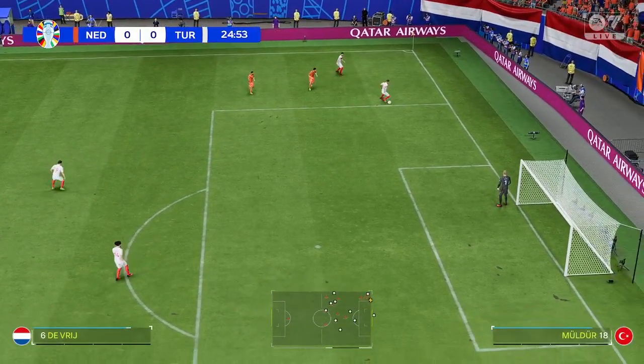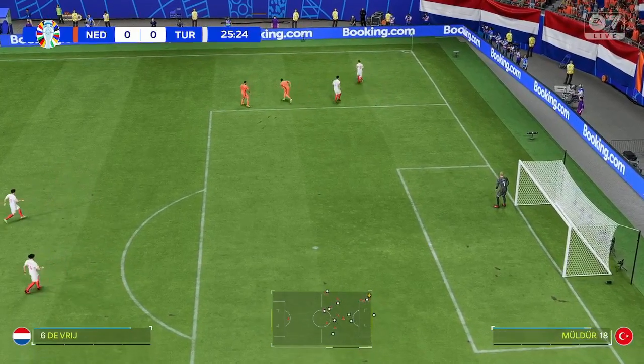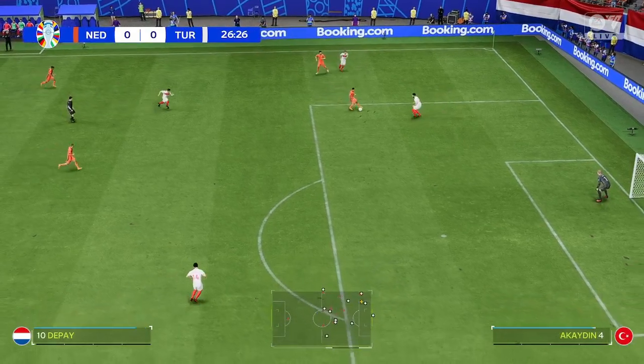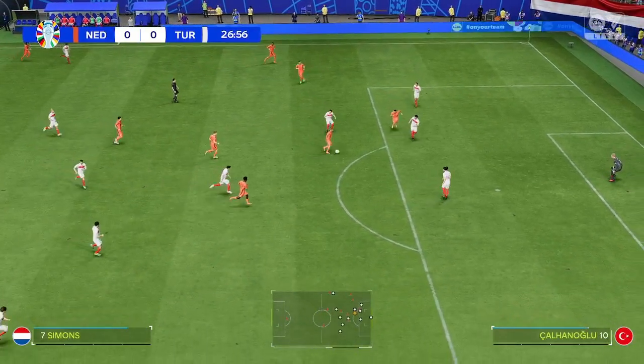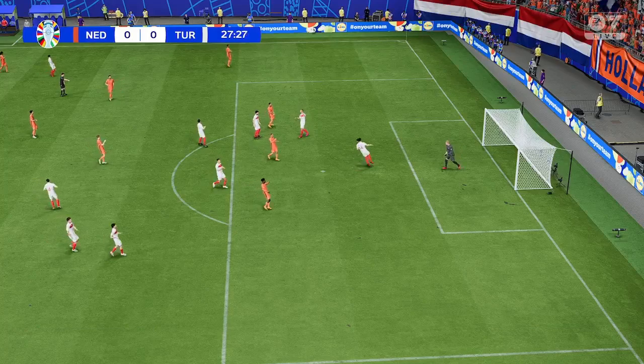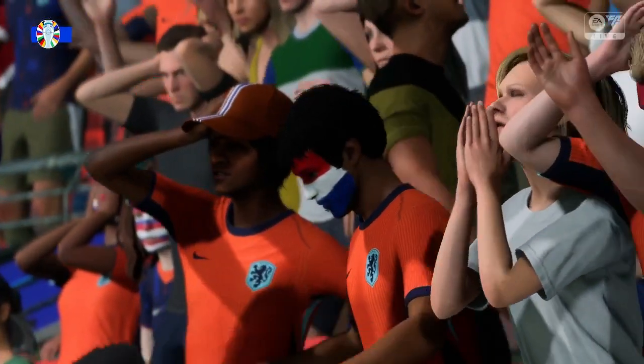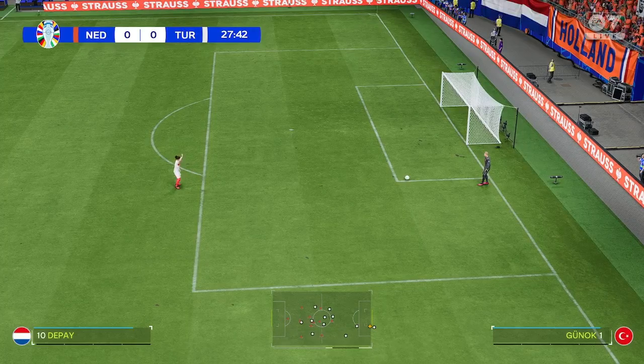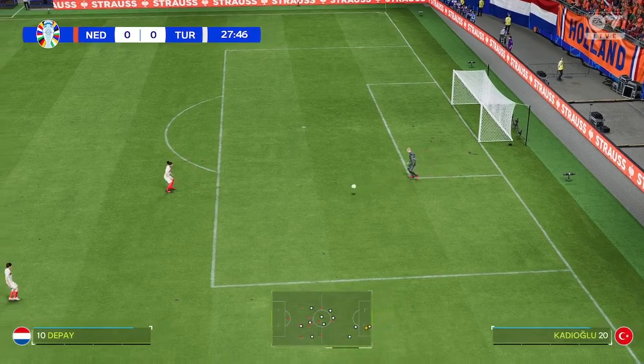Pressure applied. Pressing like that will help the cause. The crowd encouraging him to take it on. Well, it was a superb effort, and so near, Stuart. Well, it just opened up for him, didn't it? Right to take the shot on, and it was a decent attempt.